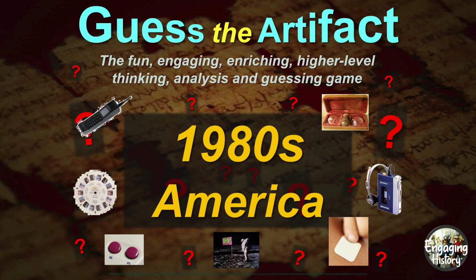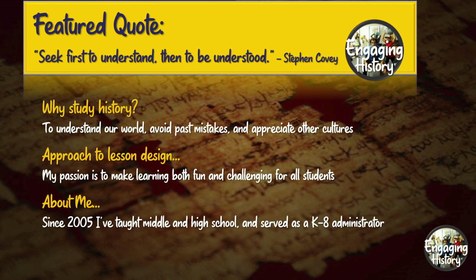Today we're going to look at a Guess the Artifact game for 1980s America. But first, let's look at today's quote. First, seek to understand, then to be understood. That's from Stephen Covey. Remember, we study history to understand our world, avoid past mistakes, and appreciate other cultures. And as always, this lesson aims to be both fun and challenging.